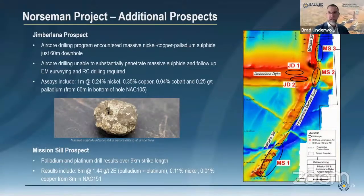Also at Norseman, we have the Jimbalana and Mission Sill prospects. These are slightly earlier stage in that we have done a lot of air core drilling in the area. And we have demonstrated that there are palladium, nickel, and copper anomalism over 10 kilometers of strike at the Mission Sill prospect. We also have the Jimbalana prospect where we have hit massive sulfides with some mineralization. So it's telling us that these areas, as well as Callisto, are very prospective and they warrant a lot more drilling. So part of the money that we raised recently will be spent on exploring these new areas as well.